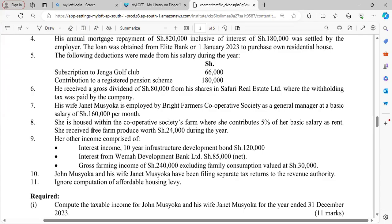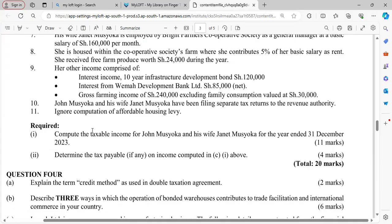Other income for his wife, who is called Janet Musyoka. Then we have been told in note number 10 that John Musyoka and his wife Janet Musyoka have been filing separate tax returns to the Revenue Authority. And in note number 11, we have been told to ignore the computation of affordable housing levy. Requirement: we have been told to compute the taxable income for John Musyoka and his wife Janet Musyoka for the year ended 31st December 2023. Then we are to determine the tax payable, if any, on income computed in C1 above.